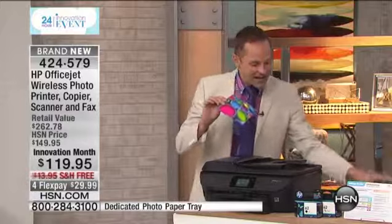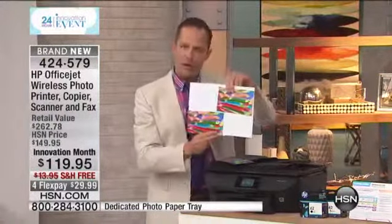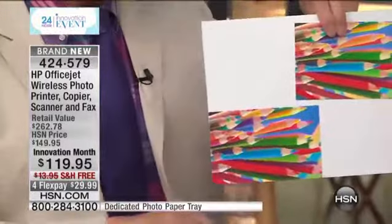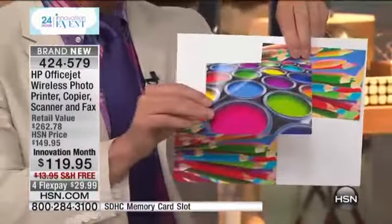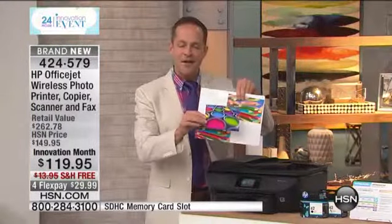Now, if you've been paying very close attention, you'll notice that the very first thing I did in this airing was I made a copy, and it came right out on 8.5 by 11 paper. And then I just sent a picture through, and it came out on, what kind of crazy black magic is this? On 4 by 6 paper.